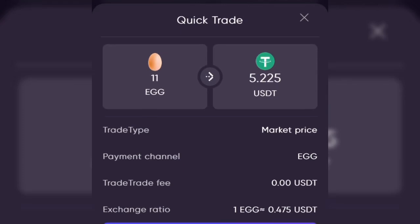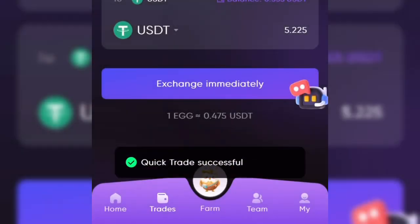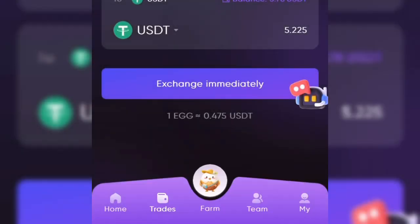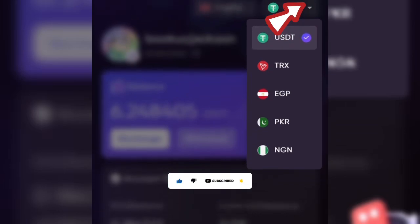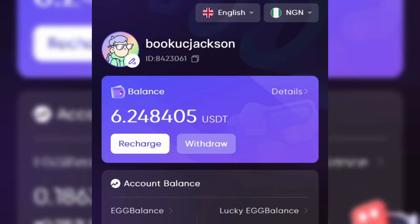Just go down and click on confirm exchange, and once you click on confirm exchange, you can see quick trade successful. Now when you go back to your account, you can actually see that 5 USDT have been added to my balance. Now I have 6.2 USDT. Now if I want to go ahead to place withdrawal on my account, I can come down to USDT, or I can go to Naira. I can convert this to Naira, and you can see the amount I'll be getting in Naira.